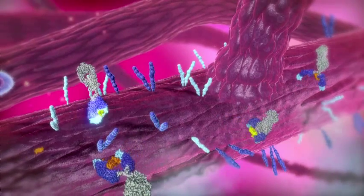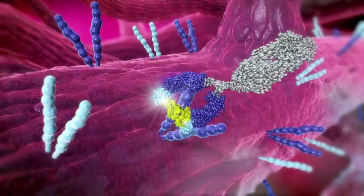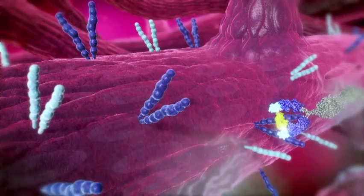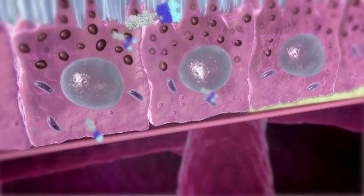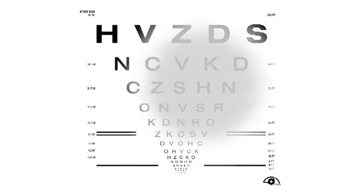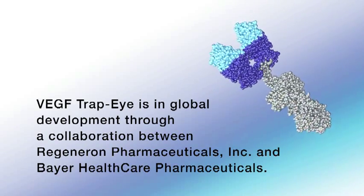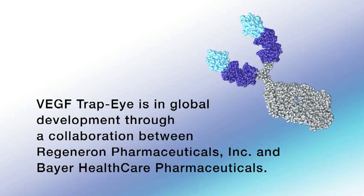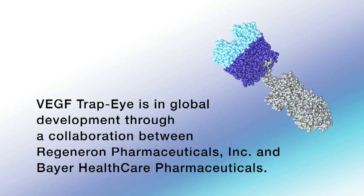Thus, when bound to VEGF trap-I, the VEGF dimers cannot activate their cell surface receptors on the vascular endothelium, thereby inhibiting a key angiogenic signal. Studies are underway to determine the clinical relevance of the pharmacologic properties of intravitreally administered VEGF trap-I, namely the ability of VEGF trap-I to bind both VEGF-A and PLGF with high binding affinity. Regeneron Pharmaceuticals and Bayer, global development partners for VEGF trap-I, are committed to advancing the management of wet AMD to help address patients' and ophthalmologists' unmet medical needs.